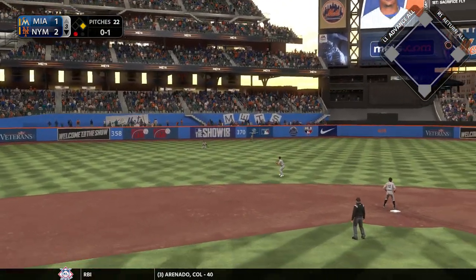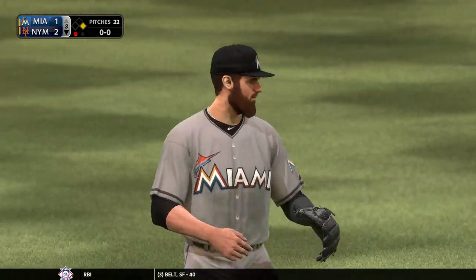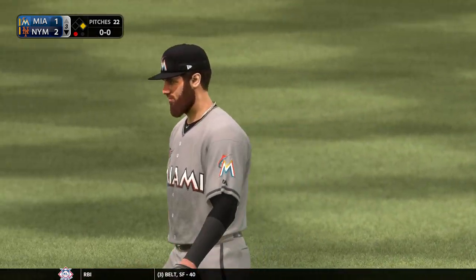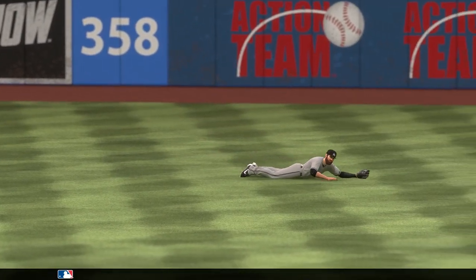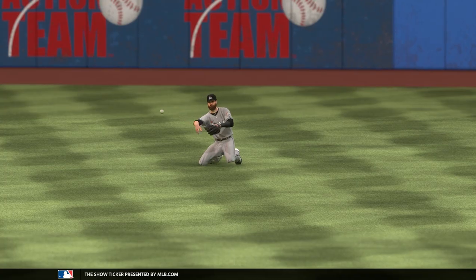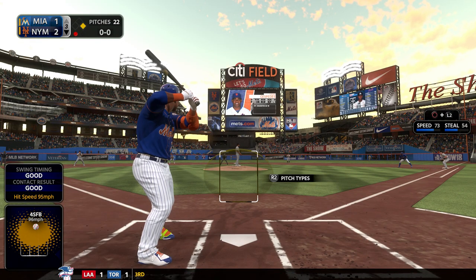Oh, what a catch. Meanwhile, how about that for a play? Laying out to take away a hit. Wow. They often say in baseball it's better to be lucky than good. This pitcher has been having a rough go of it lately, but that diving catch right there might have saved this inning and possibly saved the game.